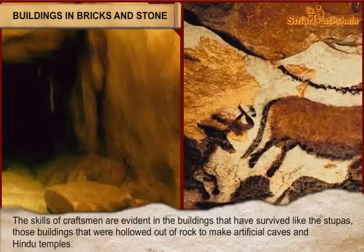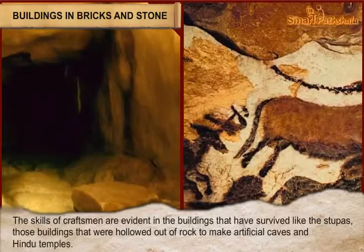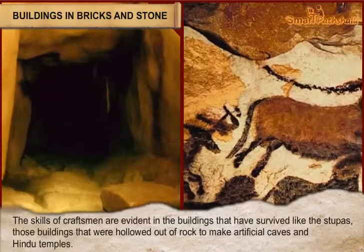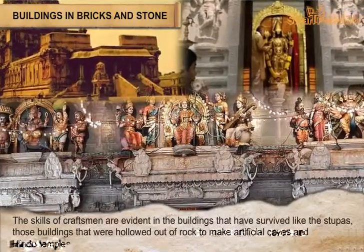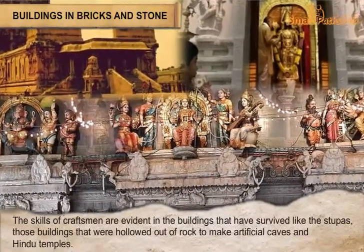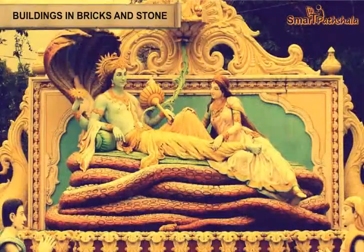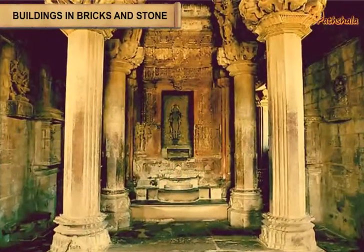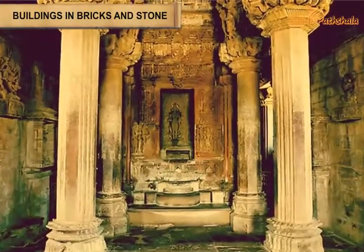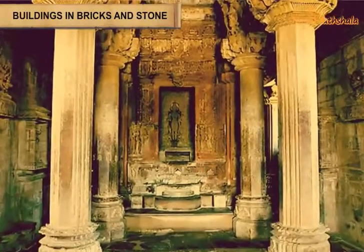There were buildings that were hollowed out of rocks to make artificial caves. Some had sculptured and painted walls. Some of the earliest Hindu temples were built at this time. Deities like Vishnu, Shiva and Durga were worshipped. The religious rituals were performed at the Garbhagriha, the room where the image of the deity was placed.